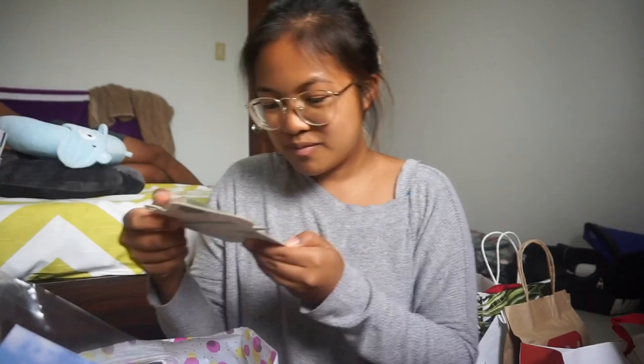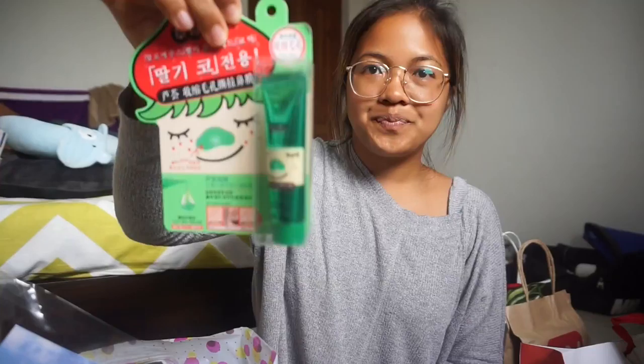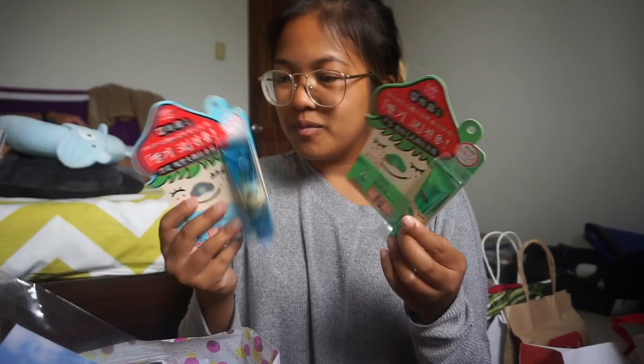We also got these. These are like nose masks, I believe, or peels. I have no idea because it's in Korean. So I got two, one for him, one for me. Oh, there you go. On the back it says this one is bamboo. The blue one is bamboo, this one is aloe.